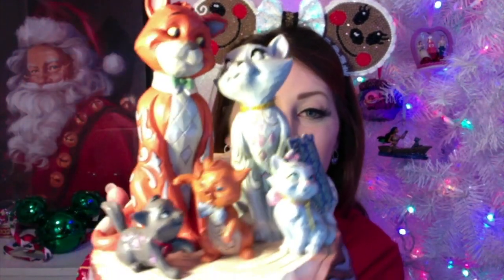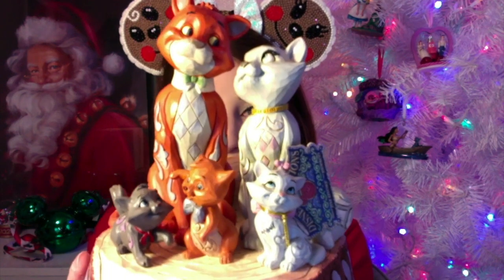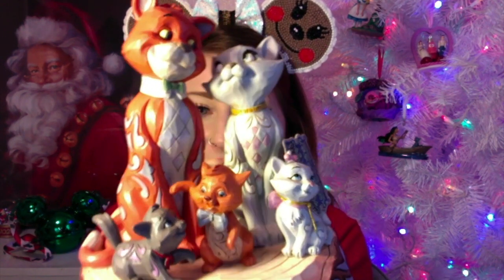But here it is. There is Duchess, O'Malley, Marie, Toulouse, and Berlioz. This is the Aristocats carved by heart. Oh my goodness. So, a little bit about this Gymshore. The original ones had a tail that was all orange and it didn't have the white tip. This one has a white tip.